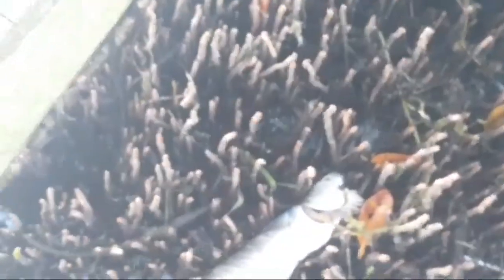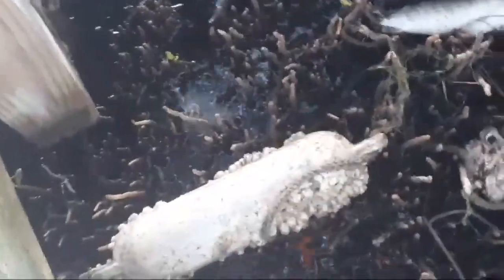Oh, dead fish. What do we got here? Looks like a mullet. We got a dead mullet, and a crab eating him. Crab eating mullet. Ah, somebody's buoy washed up in here. Barnacled and crusty. That's actually a dock bumper.